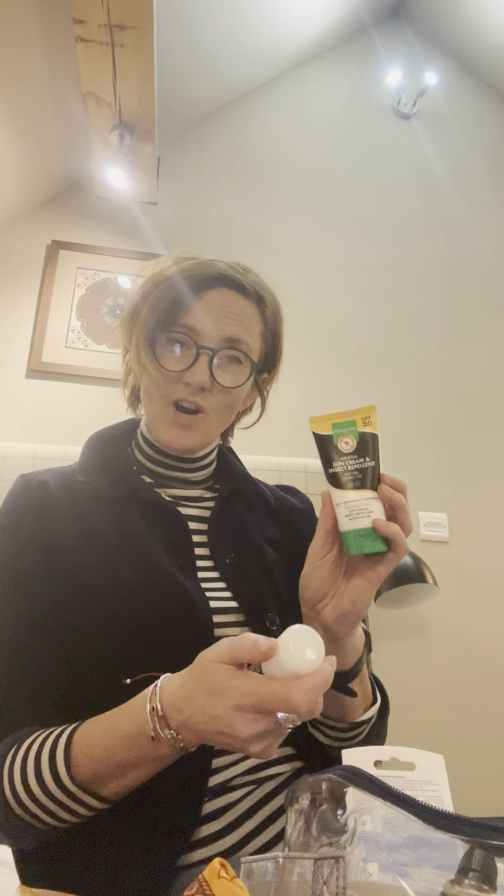Now, if that doesn't work, I pull out this bad boy, the jungle formula. And this is full of DEET, full of toxins and kind of horrible things, but it does the job. Bugs do not like it. If I do get bitten, I've got the anti-sting. And this is really important in the tropics.